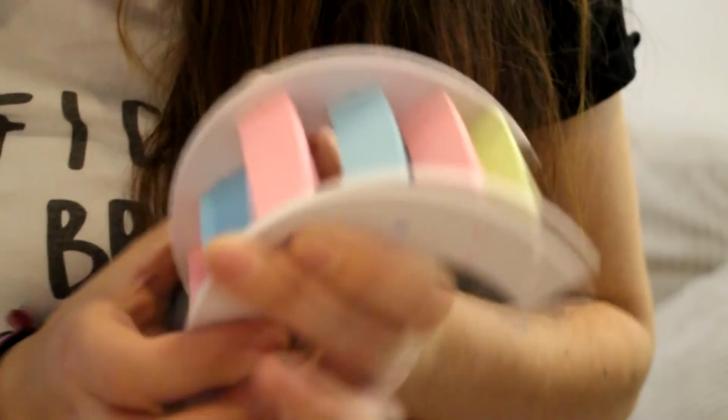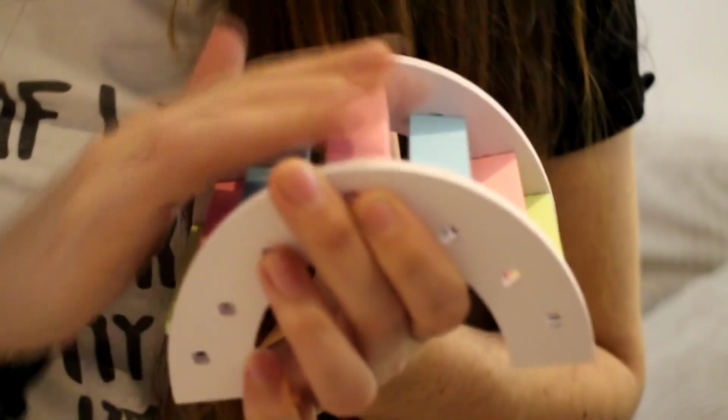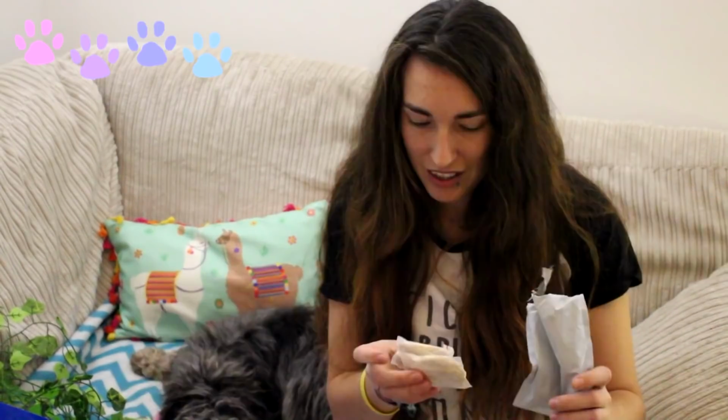This looks like a decent size. At least a Syrian would be able to go over the top of it anyway. So I think that is a really, really cute little product, and a fun addition to a hamster cage. But because it's a little bit cheaper feeling than I was expecting, I'm going to give it a 4.